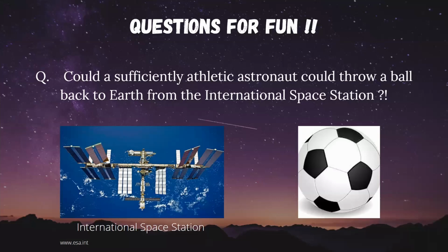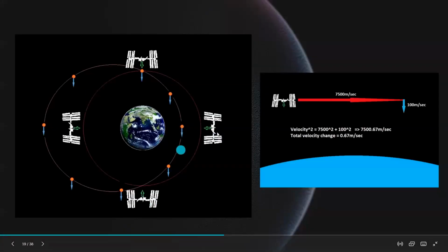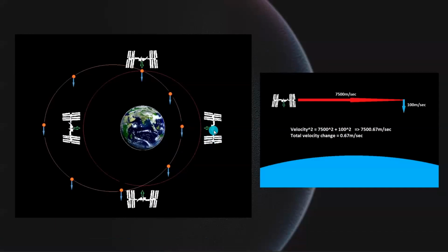But mostly what people think is that we have zero gravity in space. So if we throw anything from the space station, it is going to land directly on Earth. But it doesn't happen that way. So actually, what is going to happen, I will tell. If you can see in this diagram, first the astronaut will be able to see the ball going down. But as it deorbits, the ball is going to get much faster, and it is actually going to go faster than the space station itself.